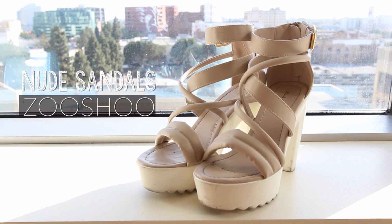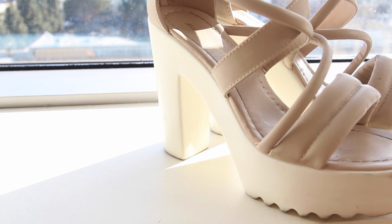Right off the bat, a pair of shoes that I've been giving a lot of love to has been these sandals. They're just really cute and comfortable, and they've been all over my Instagram. The platform makes it really easy to walk in, and they're really light, so they're not gonna weigh you down like other heeled shoes. And they're pretty affordable too. I think they're around $30, which I think is a really great deal for a shoe.